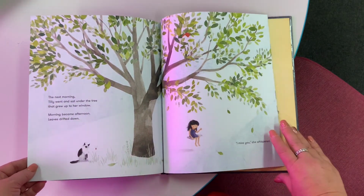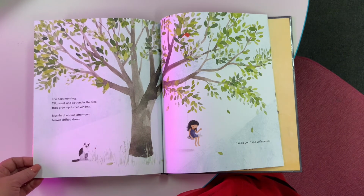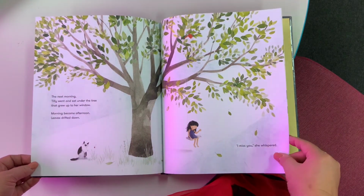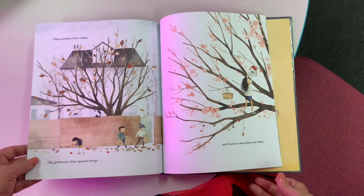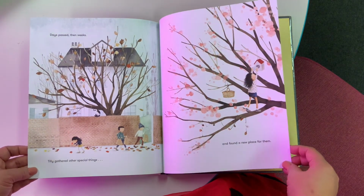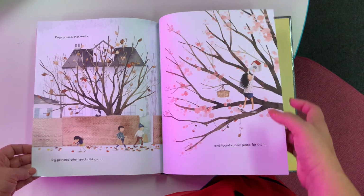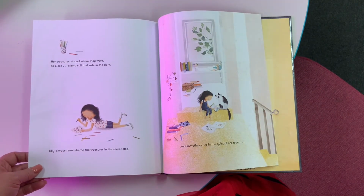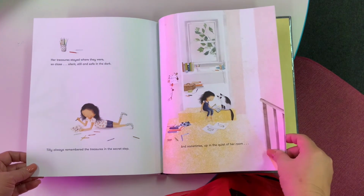The next morning, Tilly went and sat under the tree that grew up next to her window. Morning became afternoon. Leaves drifted down. "Oh, I miss you," she whispered. Days passed, then weeks. Tilly gathered other special things and found a new place for them. Her treasures stayed where they were, so close, silent, safe, and still in the dark.